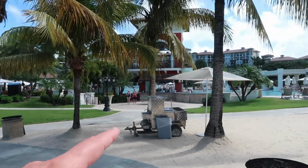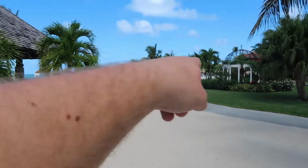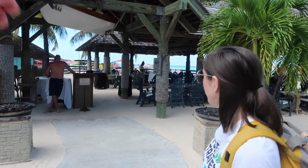Yep, so there's the swim-up pool bar for the Mediterranean main pool. There's one of the wedding gazebos we pointed out, and the beach goes back down that way to the Caribbean side. And then right at the end of the resort, because there's a fence right there, that's the end of the resort on this side. And then, like Chelsea said, the water activities area is over there as well.